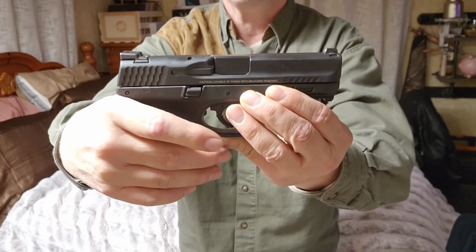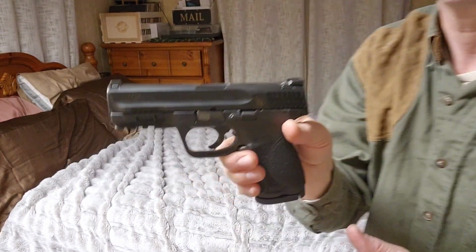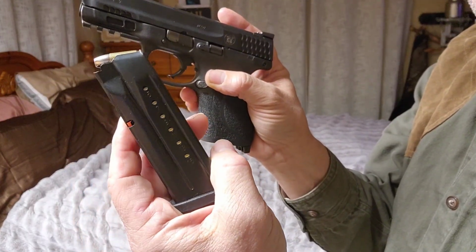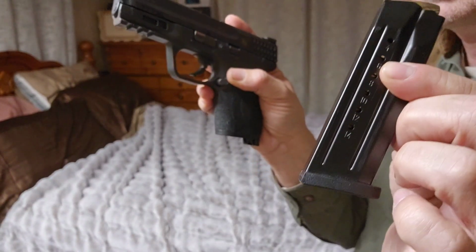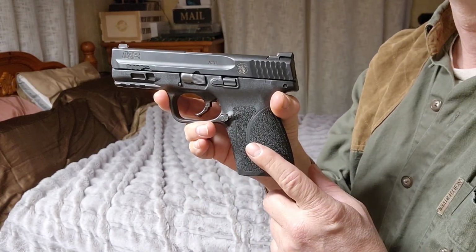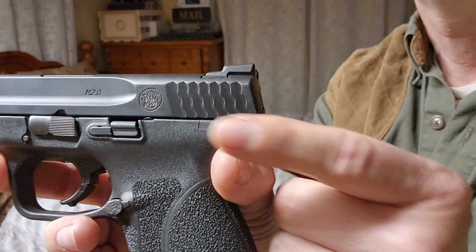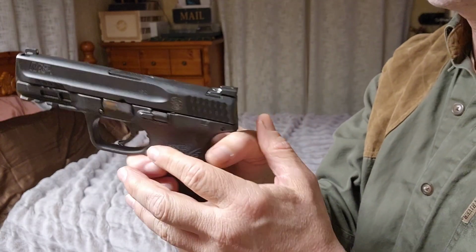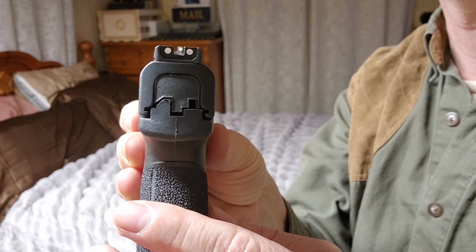The texturing of the grip, very aggressive, so the hold is amazing on this. The magazine holds 15 amazing rounds. Now I do have a couple of 10-round ones too, so if you live in a state that limits how many bullets you can have in your gun, they do have 10 or 15 in this one. But the serrations at the top here, very aggressive, really nice to grab a hold of and rack that slide. The sights on this, the three dots, nice and easy to pick up.